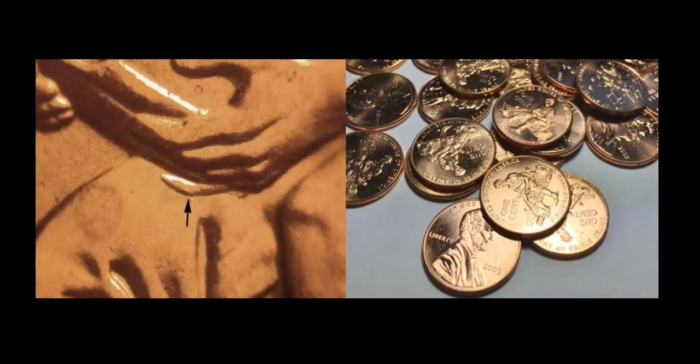But this one right here is the double die reverse, doubled finger FS-805, and this one sold for $10.99, and he's sold about 2 dozen of them. All right, so he's doing pretty well. And all you have to do is find a roll with that on there, and you're good to go.